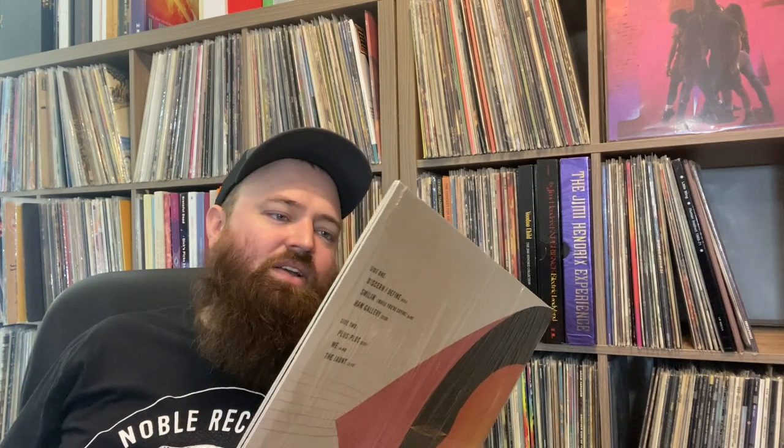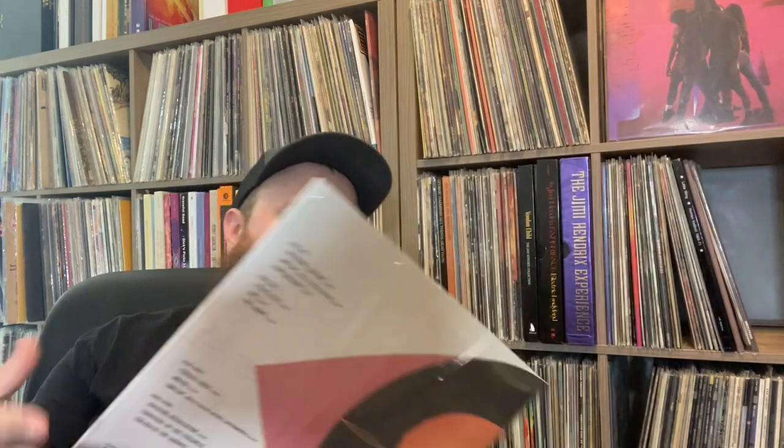This is 2000, I think it came out in 2001. Discern to Find, this is a Daptone release, and they finally reissued it. This is a 20th anniversary reissue. It's on unlimited black vinyl.